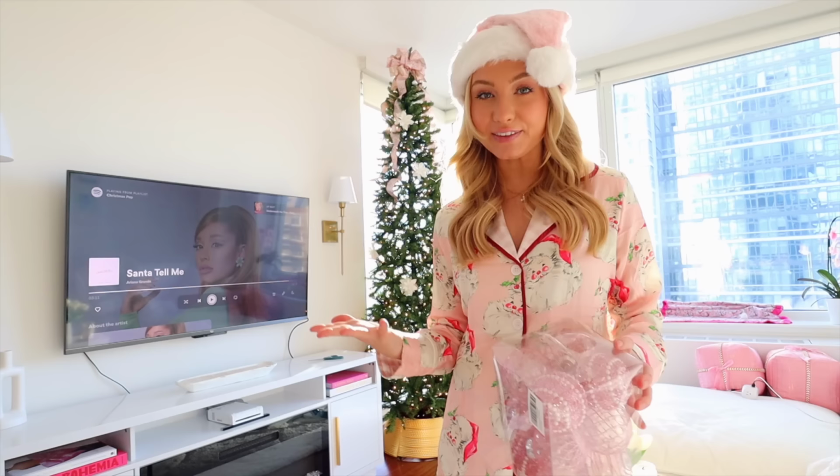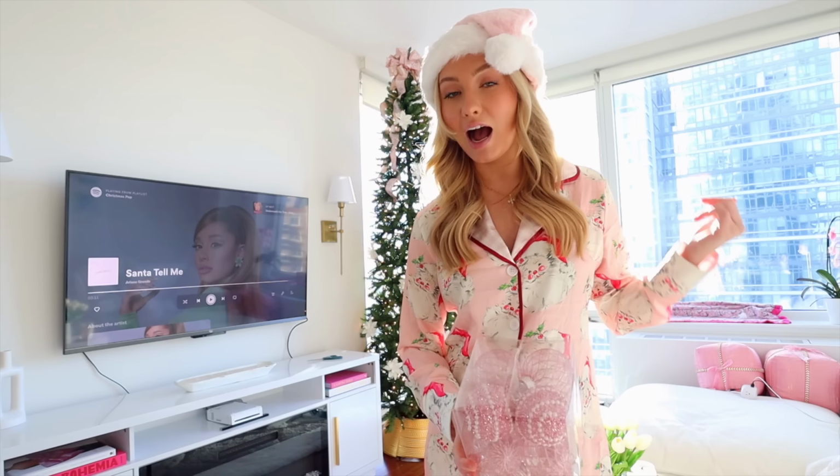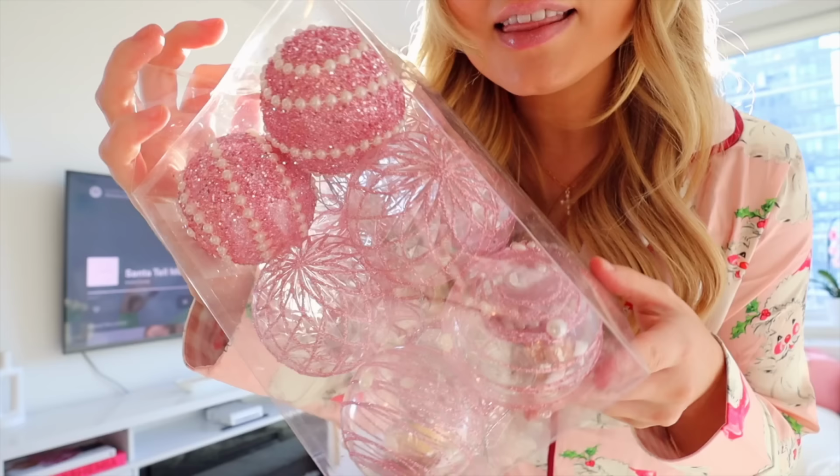As you can tell, it is getting really, really bright in here. That's because the sun is starting to set, so it is reflecting off of this building right behind me. So we're going to go ahead and decorate with the ornaments. These are the ornaments I'm going to start with. They are these pink pearl clear ornaments.